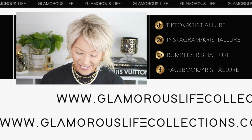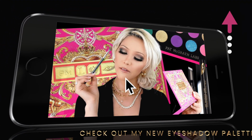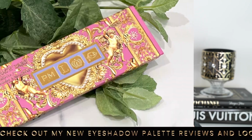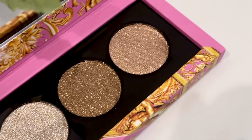All right, let's dive into this. Oh my goodness, I just reviewed the brand new Mega Celestial palette that Pat McGrath released for 2022. You can check out my full review and eyeshadow look, but this is the one I was dying to get in the mail, you guys. This is like my color story to the T.